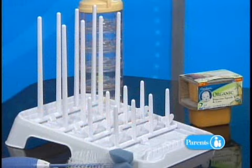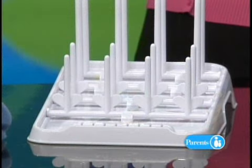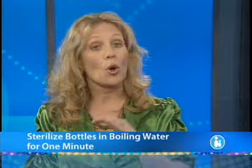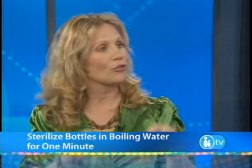All right, and this is a drying rack and a bottle brush. Can you put bottles in a dishwasher as well? You can, yes. The big thing is not to heat the bottle. Microwave can melt the bottle and change the consistency of a bottle. A dishwasher is safer. And if your child is sick, you might want to actually go one step further with sterilizing bottles. All you need to do is either run the dishwasher on sterilize, or you can get a pot of boiling water and dip them for like a minute. Great advice. That kills off the germs, yes.